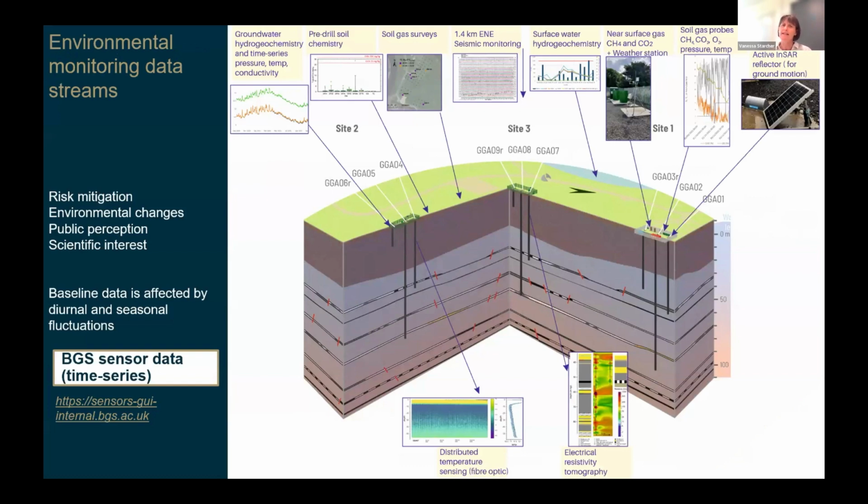When the site was first instigated, we realised that one area of research that is really important is how do we monitor how the schemes are working? How do we know what effects it's having on the surface and the subsurface? And equally, in fact more important, what do we know about it from a risk mitigation perspective? Are there certain data streams that can give us an indication that something may not be working as we would like it to? And so we have 8 different streams.